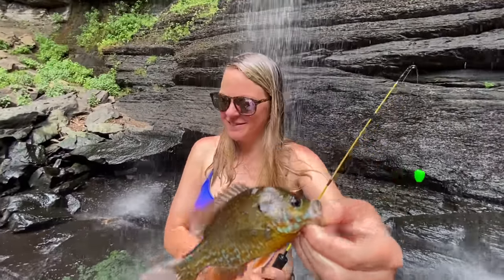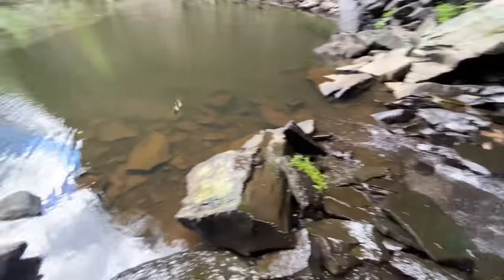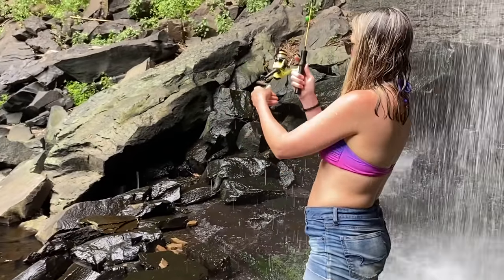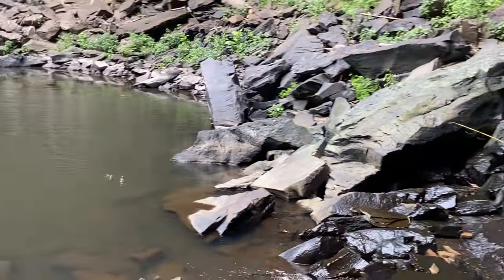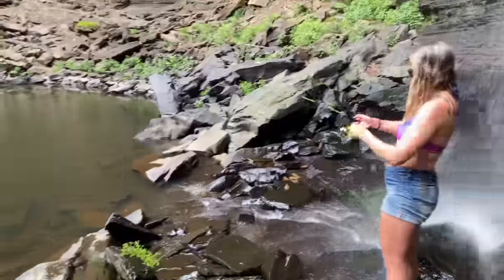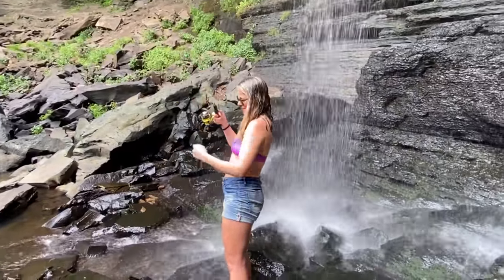Nice one, Jay. Fun. This is the way to waterfall fish. Woo! Let me go right more that way. Oh yeah. Easy money. Woo! Nice one, Jay. That's a good one. Another nice green sunfish. This is fun. If only we can catch our monster fish under here. Yeah, that would be epic.